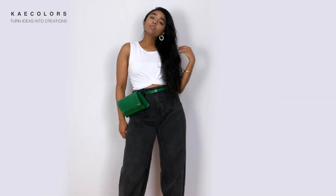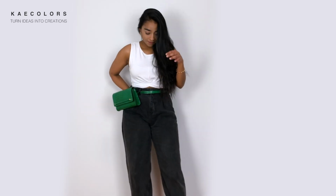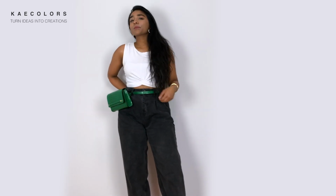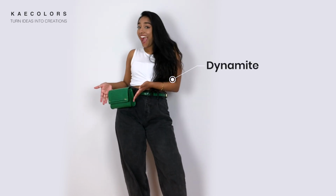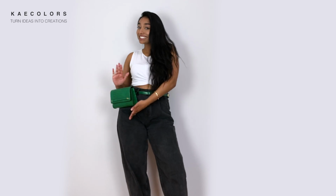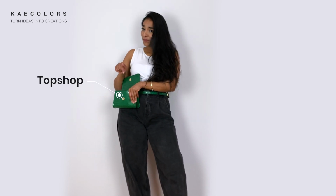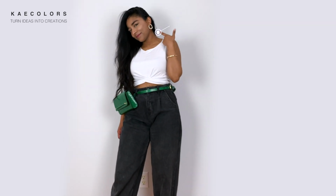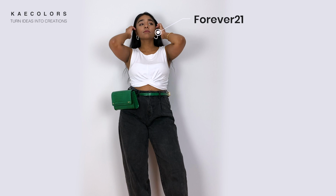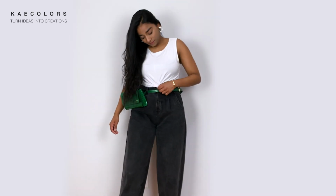The last outfit with slouchy jeans is something that you can go out in. So for this, I just wore this simple white crop top that has cinched at the bottom of it. So this adds an element that works great with slouchy jeans. And to spice up the entire look, I have this belted purse, which is great for going out because your hands are free, but it's also secure because it is belted around you and you can just put the essentials.